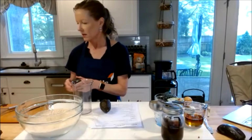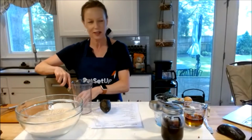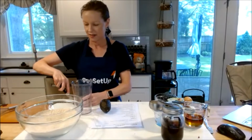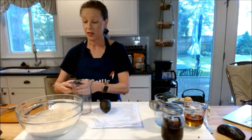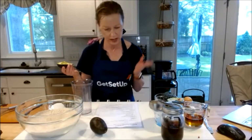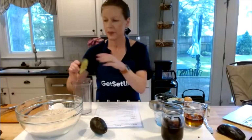Yeah. I used to have an avocado scoop. Does anybody have one of those avocado scoops? So you can get that pit out easily. They're great. If you can find one, they're great. We used to have them. I don't know. It's one of those things, who knows what happened to it. So I'm gonna make sure, yep.